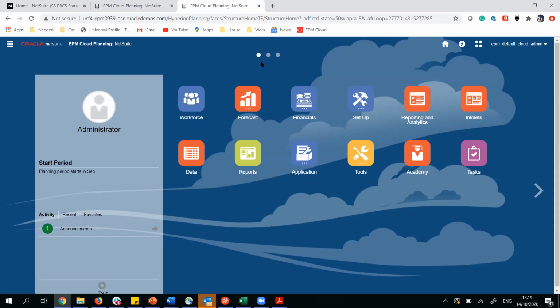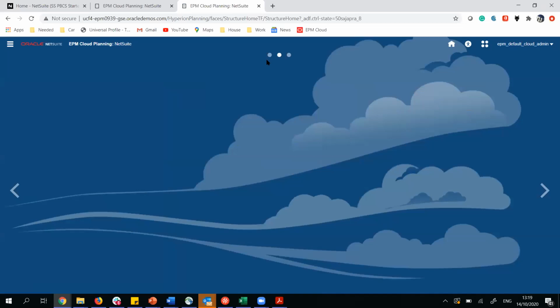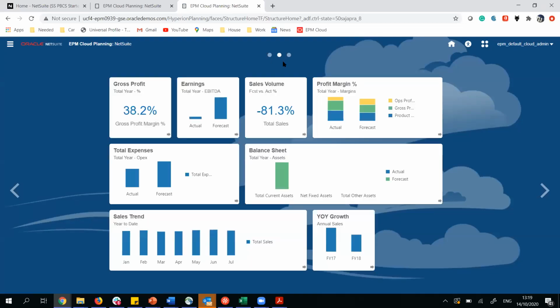What we will notice though is at the top of the screen, we've got 3 different buttons. These are what we call our KPI infolets. So these are quick rendered page dashboards, which are gathering information from all of your integrations, so NetSuite or any other open source system that you are integrated with, to provide these for you.